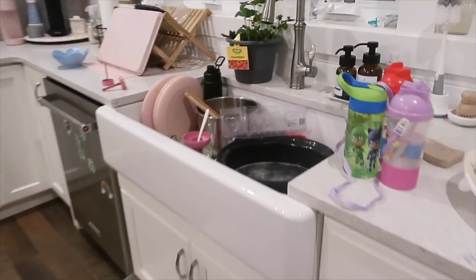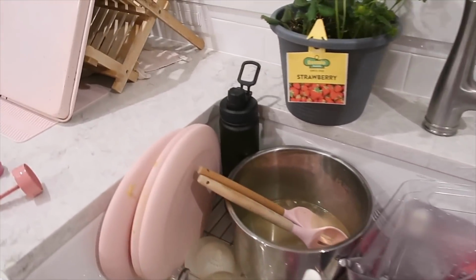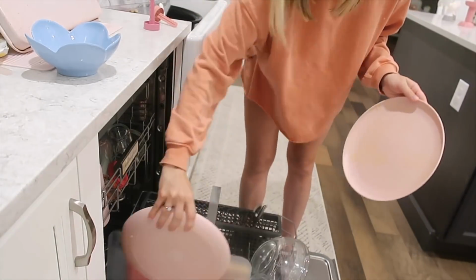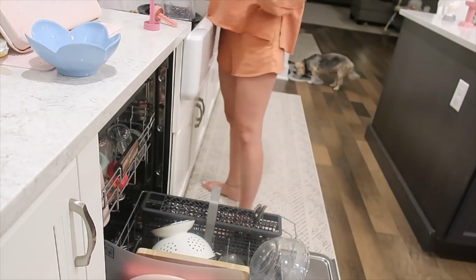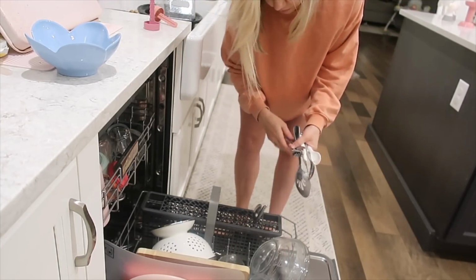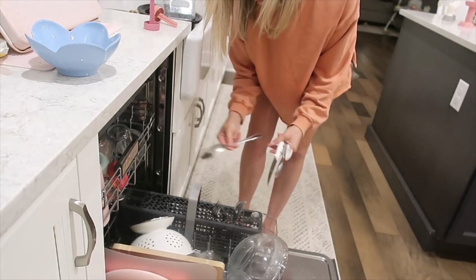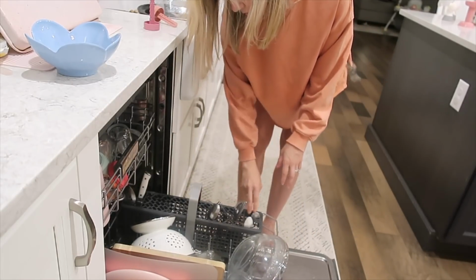And now it's time to come downstairs and clean up dinner. Literally the last thing I want to do. Sometimes I come downstairs and I look at the mess and I just want to cry or go to sleep, but I know that if I don't do it now, it's going to be horrible in the morning. Chris usually helps me, but tonight he's editing, so we're kind of dividing and conquering for this portion.